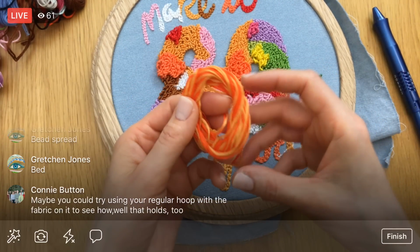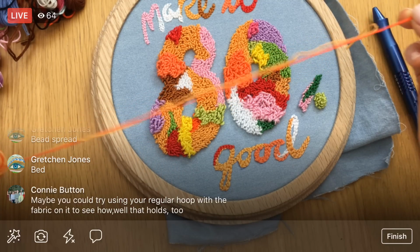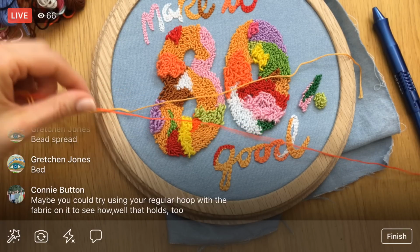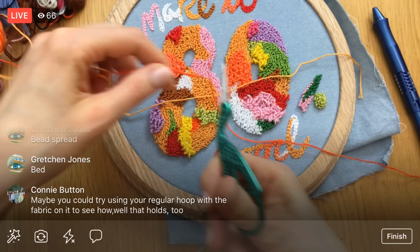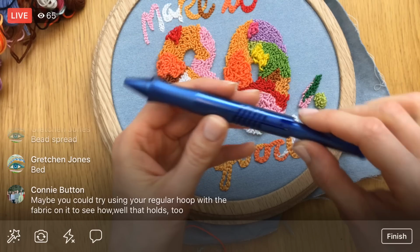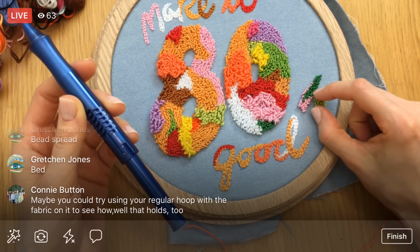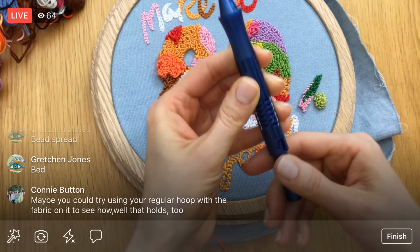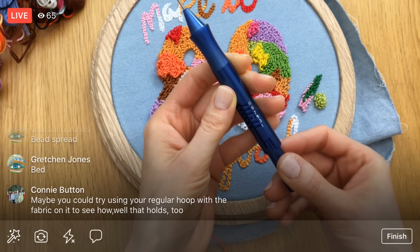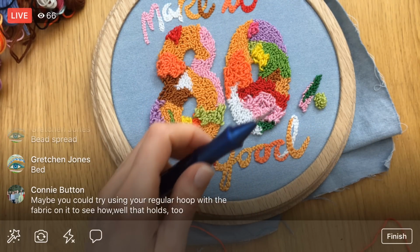And this orange is kind of staring at me. So let's do it in this bright, crazy orange. Ooh, I have a lot in here. I don't think I need that much, so I'm just going to snip this. And all right, let's thread this guy again. I'm going to make it look exactly like this one. I'll start on the 3 for the outer circle, then I'll go to 4, and then I'll fill the rest in with the 5. Yeah, Connie, I think that's what I'm going to try.